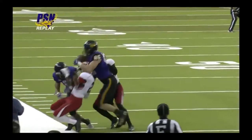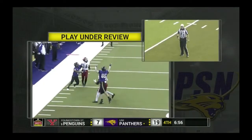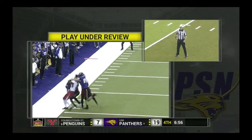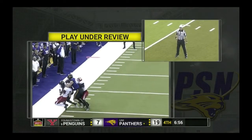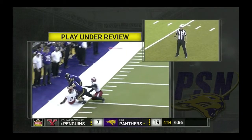When does he get possession is the question. He's got his right foot down. The left foot is out of bounds. After further review, the pass was incomplete. The receiver did not have control before he landed out of bounds. Ball will be placed at the 50-yard line, 4th down.